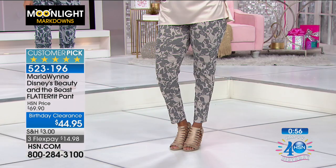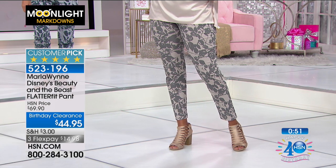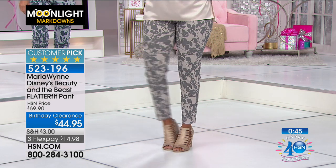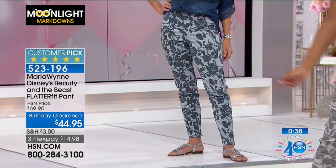This is the way to wear a print. If you've ever been nervous about wearing a print on the bottom, this is kind of your first step out, because you can pair it back with that solid top and you still feel grounded, right? Yeah, and this is a subtle print. This is not bold or bright. I like that it's a more subtle, dulled pattern, but it's still a pattern.